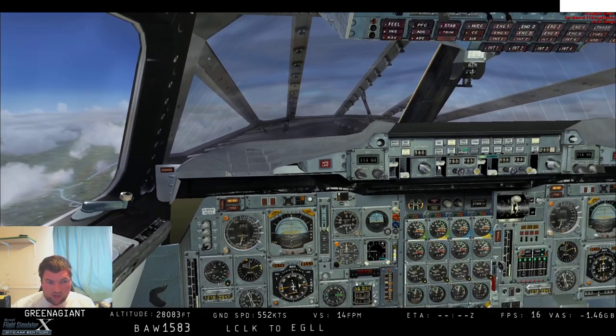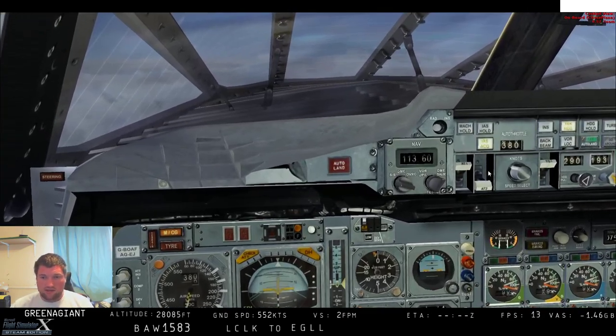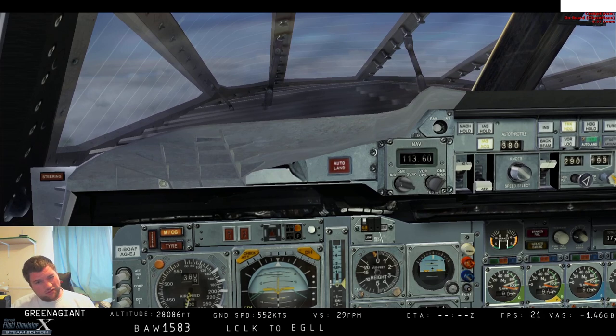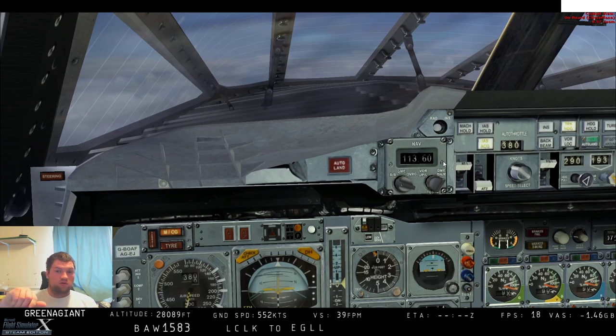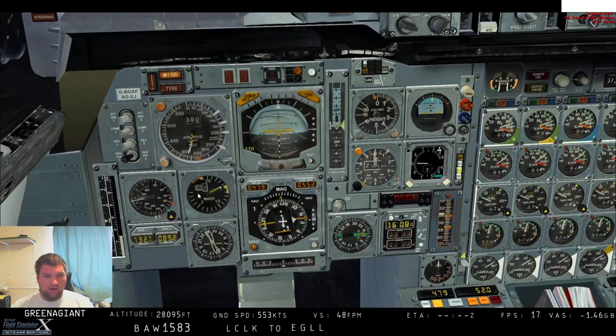I've had to keep tweaking and tuning this as the wind changed. At one point we were down to 340 knots indicated. We're now actually back up to 380. To try and keep Mach hold didn't work, slightly unsurprisingly actually, because I don't know the intricacies of how Mach hold works on Concorde. Any other aircraft, it just pulls that number and holds on it.